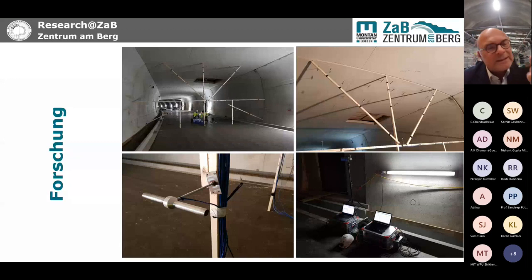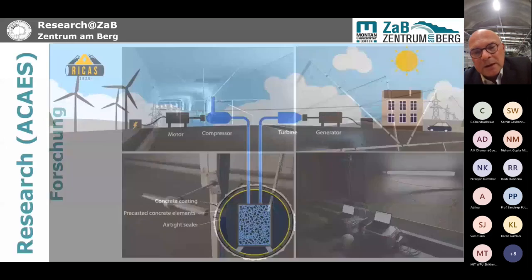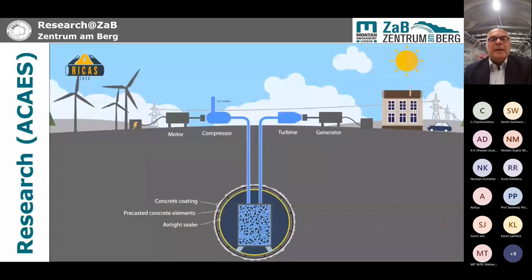We can extend the numerical simulations by real measurements and calibrate these simulations with the real measurements now available. We can place lorries and cars in, so that we get the differences between different ventilation scenarios, and then make the simulations based on that much better in future. This would be the wish.